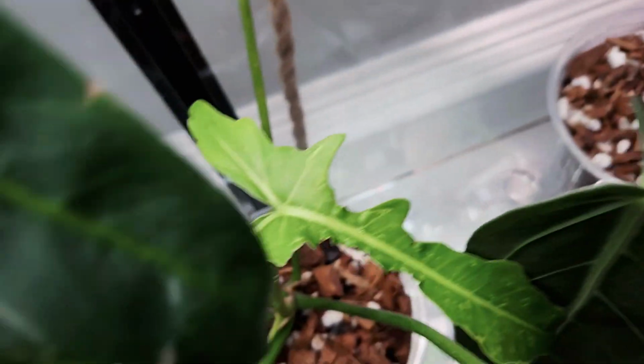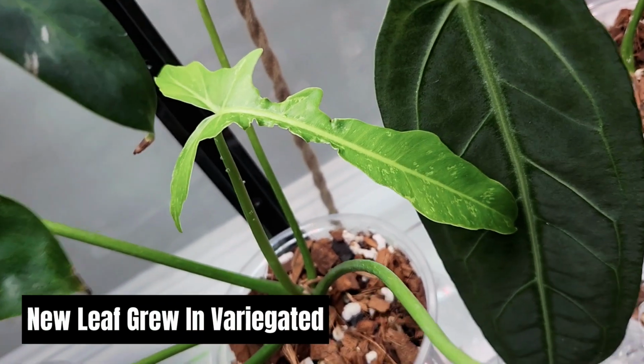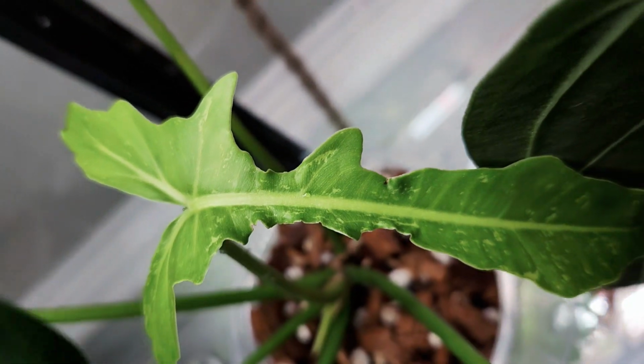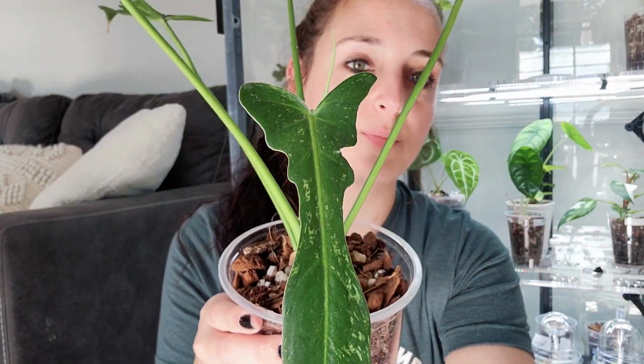Now we have my Longilobatum. I don't know, but he is variegated, which is beautiful. And I don't think it was supposed to be variegated, but I'm obsessed and I'm in love. So this was an import.